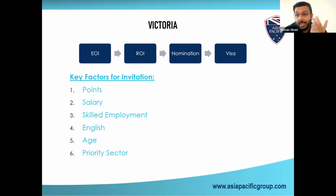And if someone is lucky and has a really good salary, they might not be working in the field, they might not have enough points, you might be 5 or 10 points lower than other applicants, but if you have a good salary, you can get invited. I've had a client who was 80 points while 90 pointers were not invited. The 80 pointer got invited just because he had a crazy amount of salary. Basically, for a 26-year-old, that's an excellent salary, right? So those kinds of things do happen.